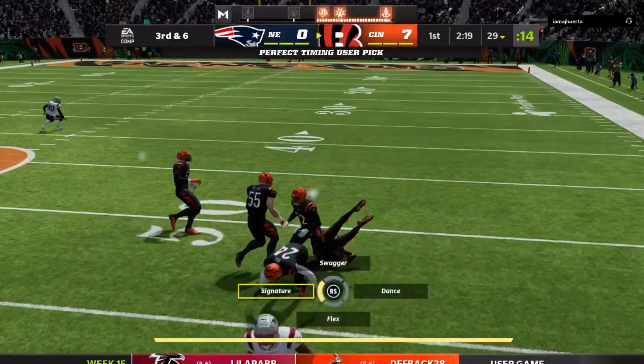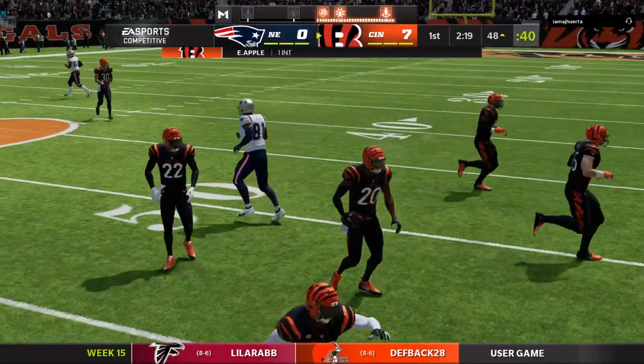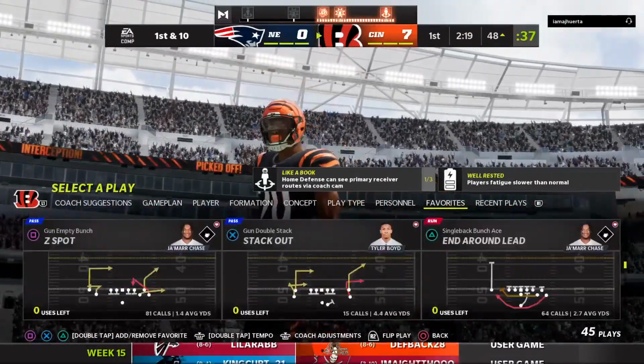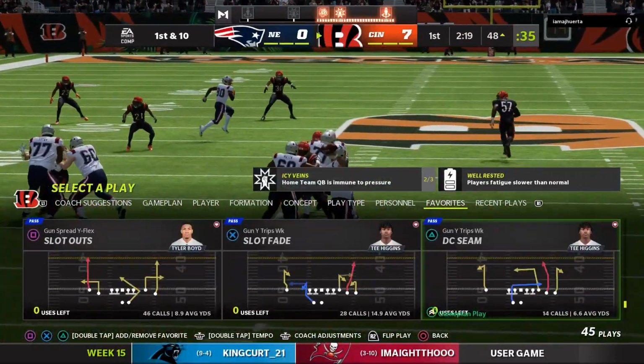They got the football back. That's into a crowd and intercepted. Picked off by Eli Apple. And they take possession 2 yards away from midfield at the 48-yard line.